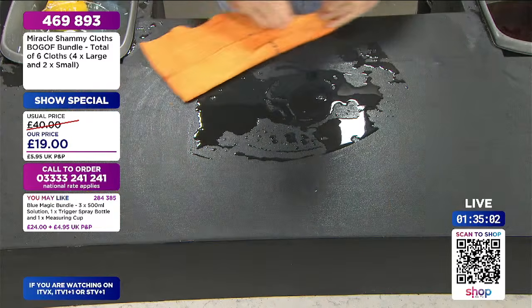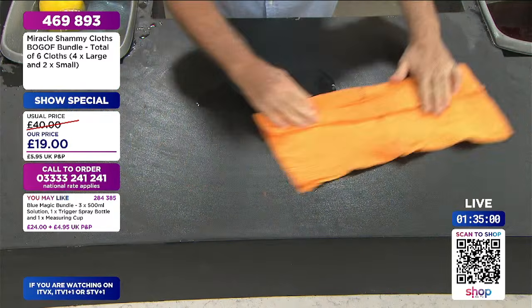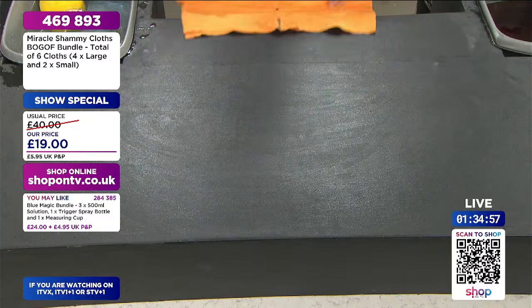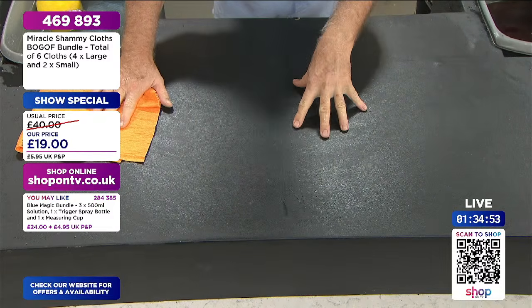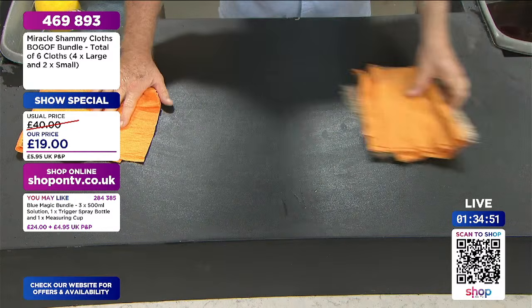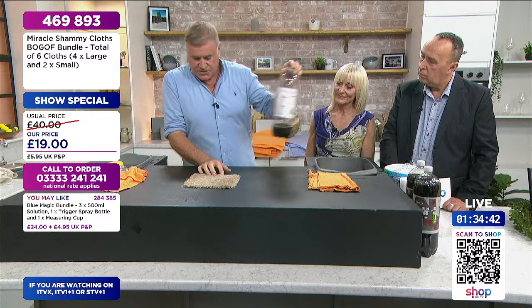On windows, on shower screens, no streaks or smears. So keep your vision clean if you're driving home. Absolutely wonderful. If that's the bonnet of your car, you can wax it straight away. NASCAR drivers love them because they don't scratch the paint. No dirt, no scratches. On the carpet, this is the bit that impressed me the first time I saw it.